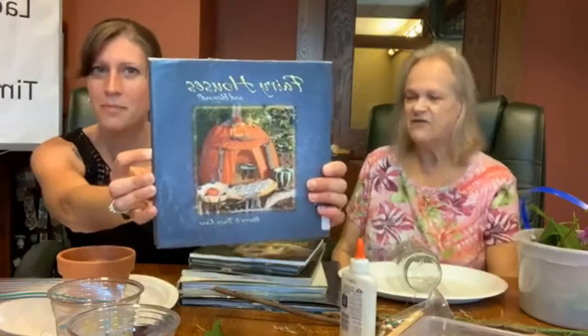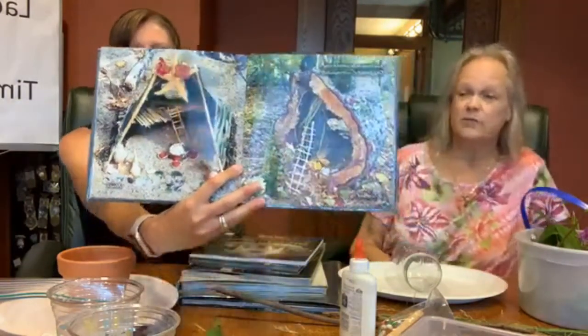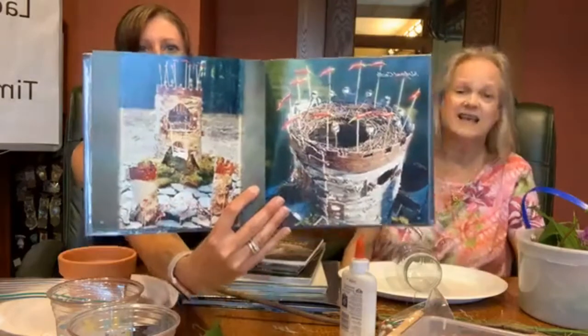Here we go. You want to look at some books first? Sure. All right. First one is Fairy Houses and Beyond. This is a lovely book, and it has all kinds of things. There are two basic differences in the types of fairy houses you can build. You can build a fairy house out of completely natural stuff, just going outside, finding a cool place, and picking up things from nature. Don't pull it off the trees and things. Just find stuff on the ground. And fairies will like that very much.